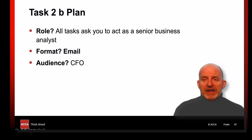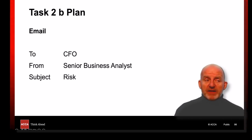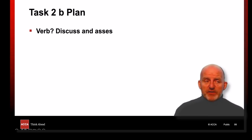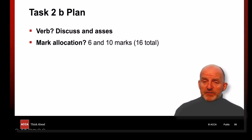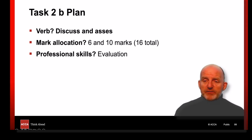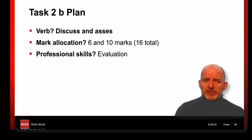So the role here is the same. I'm a business analyst. What does an email look like? Hopefully you know that. Just think about what you do in the workplace. And again, we're talking to the CFO. Your email is probably going to look something like that. In terms of a plan, the verb asks us to discuss and assess. We get 6 marks for the first bit, 10 marks for the second bit, and professional skills for evaluation. So always just checking so I don't go off course. Really important that we do that.